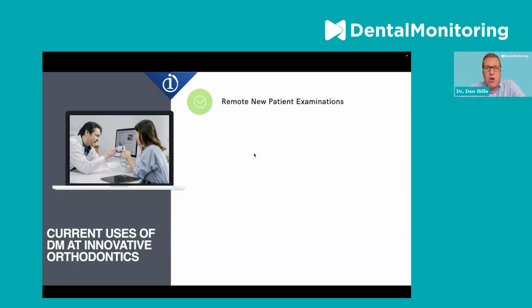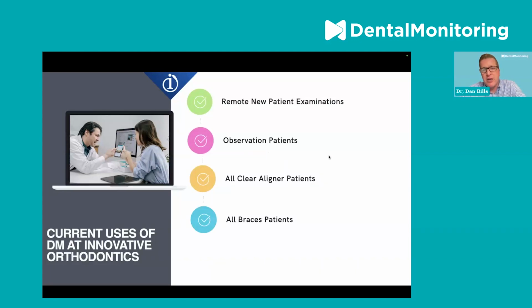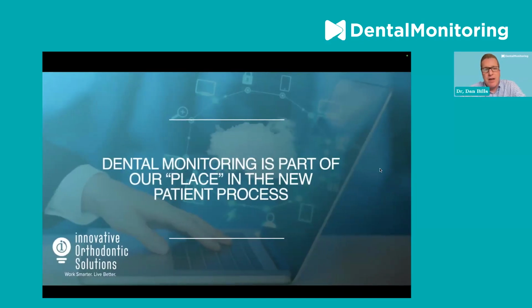We're using them for all our remote new patient examinations. We're using DM as part of our place for observation patients, for all clear aligner patients, for all braces patients, and for all retention patients. And I'm going to show you little examples of each of those.